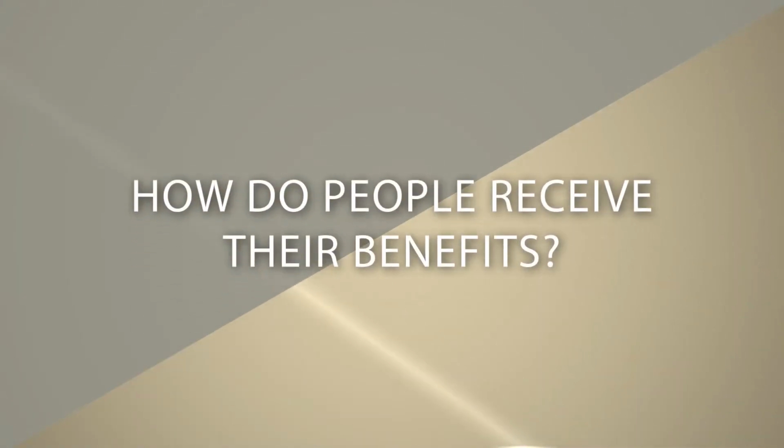After you've been awarded benefits, you will receive Social Security payments every month, typically on the same day of the month. Currently, there are two main ways people receive their benefits. The first way is it is directly deposited into some kind of bank account, either checking or savings, or they give it to you on a debit card.